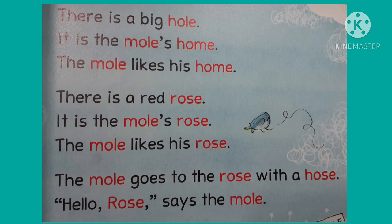On page 67, the upper part, read the story. There is a big hole. It is the mole's home. The mole likes his home. There is a red rose. It is the mole's rose. The mole likes his rose. The mole goes to the rose with a horse. "Hello, Rose," says the mole.